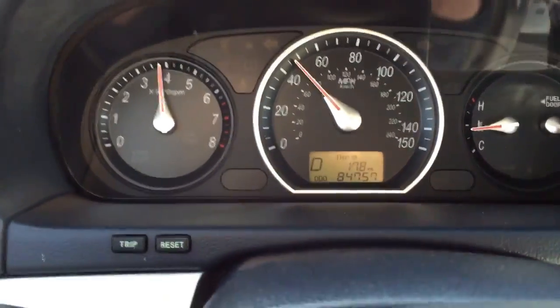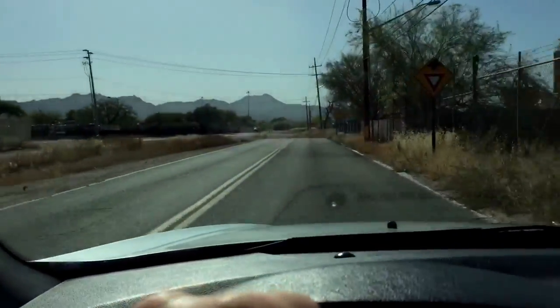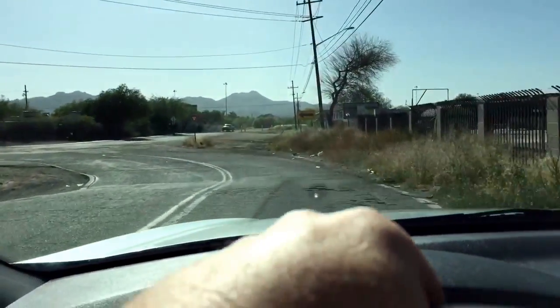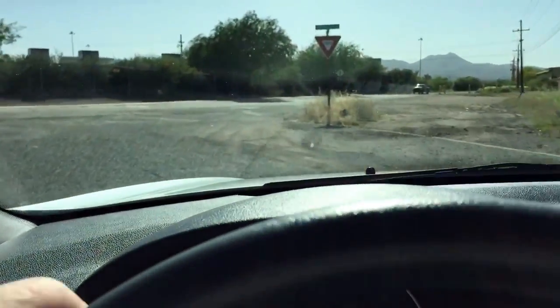What else? Deposit. Oh, this is a nice car. It runs great. Nice car. What else do we have to say? I think that's it.